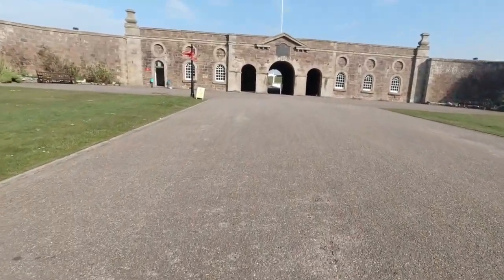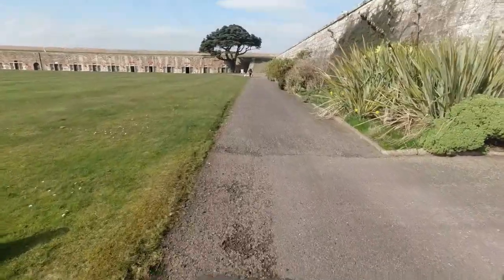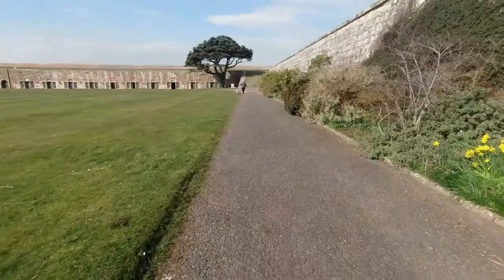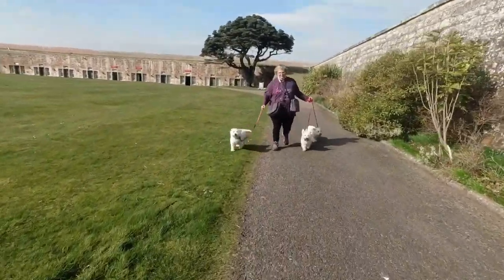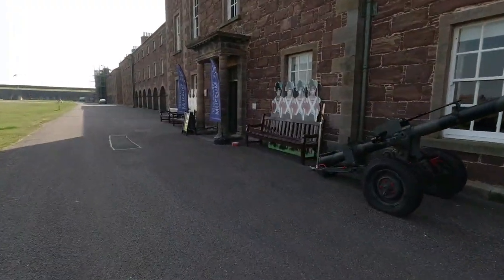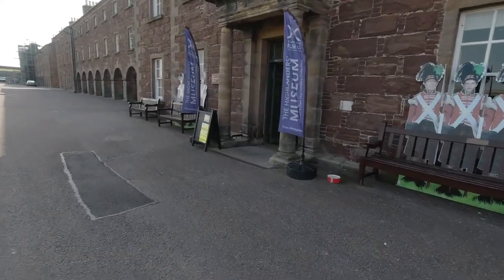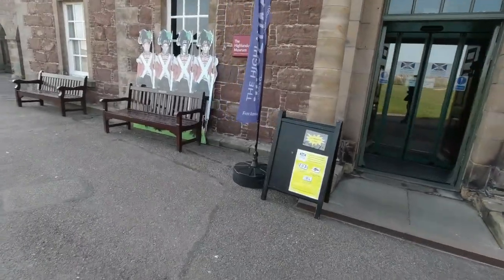The barracks are still in use as a military base, however, much of the site is open to the public. There is a military museum which is located in the former Lieutenant Governor's house, and it is packed full of historical exhibits and displays which we found very informative indeed.